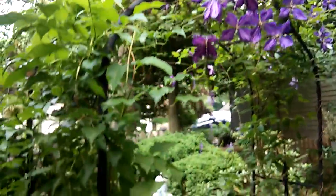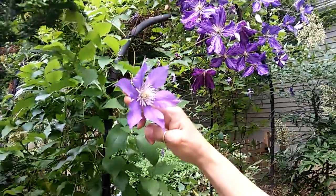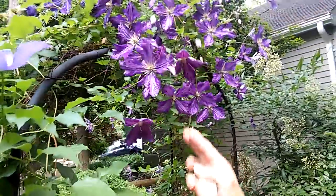And different kinds of purple vines, right? Two different kinds, mommy? See, this one's a deep purple and this one's light purple. Oh, that's true. Look, that's two different kinds of clematis. That's the light, and that's the deep purple.